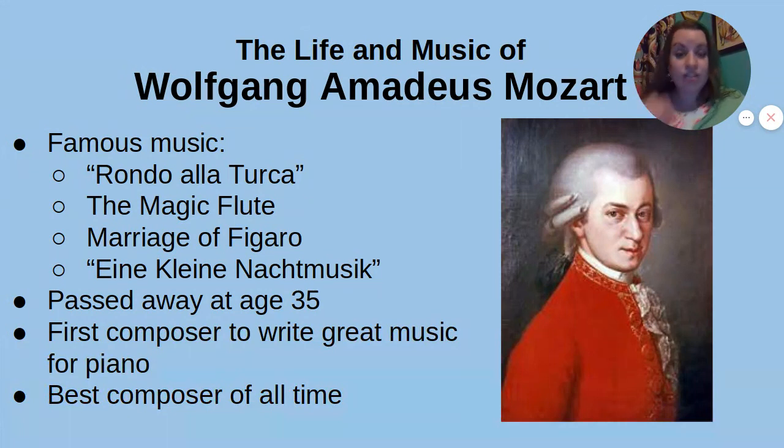He passed away at age 35, so he was pretty young. I'm 34, so I'm only a year younger than Mozart was when he died. So he gained a lot of famousness and a lot of notoriety when he wasn't really all that old, because I'm not super old yet.